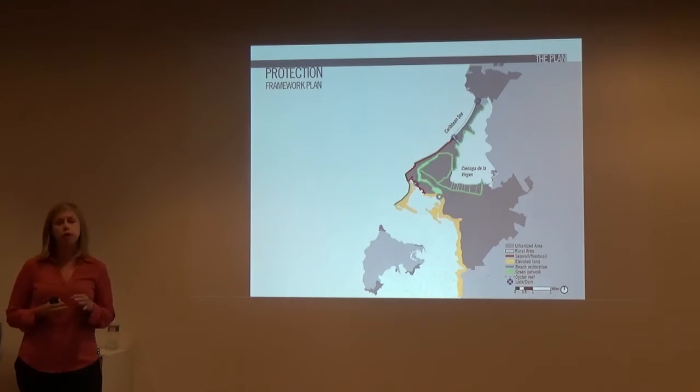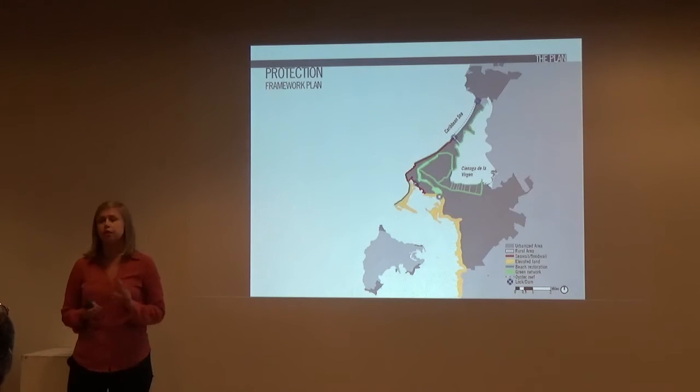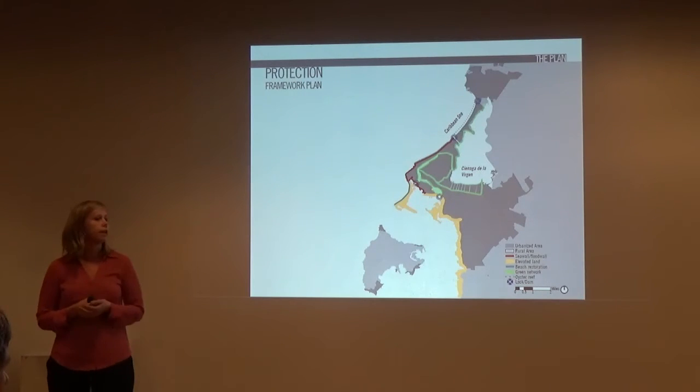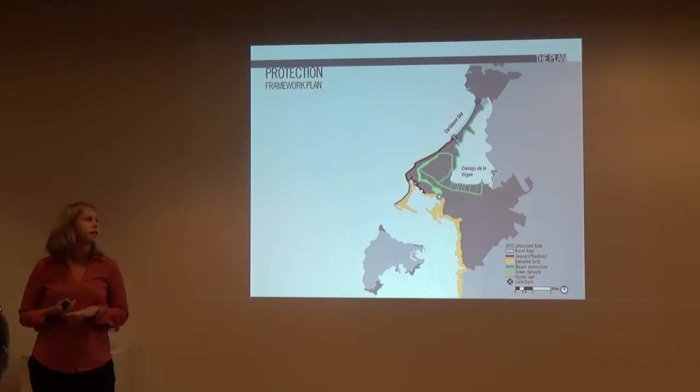Cartagena is also currently building a tunnel. So we propose expanding this tunnel a little bit farther around Centro to protect the historic core. So the tunnel is higher and will protect as a seawall. And the rest of mainland Cartagena is a mixture of elevated land, beach restoration, and dams and locks.